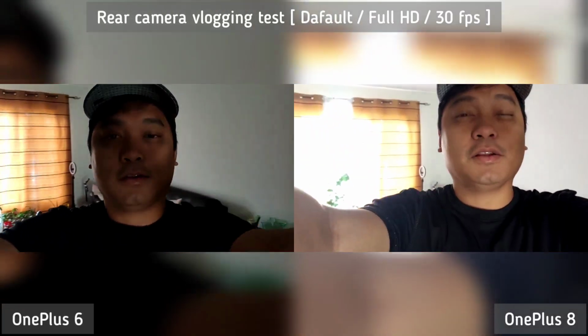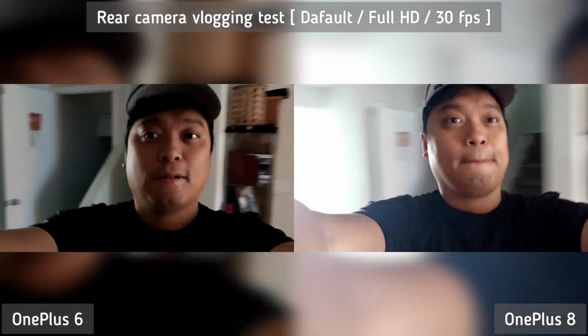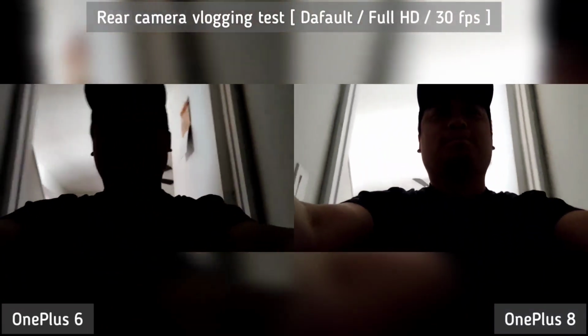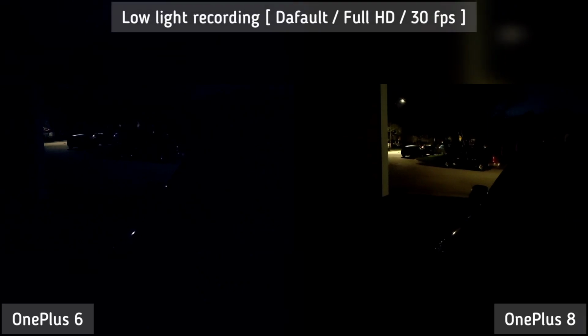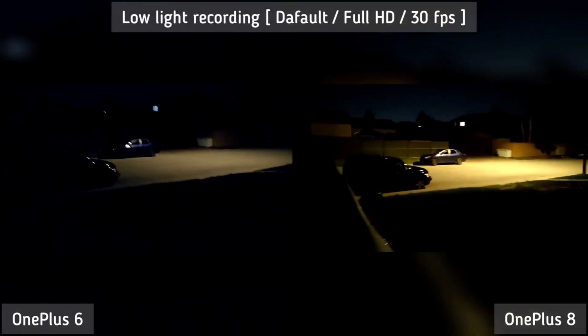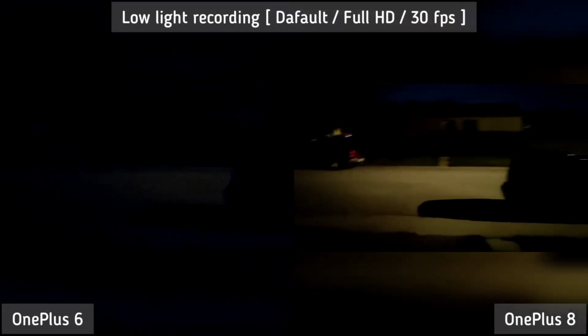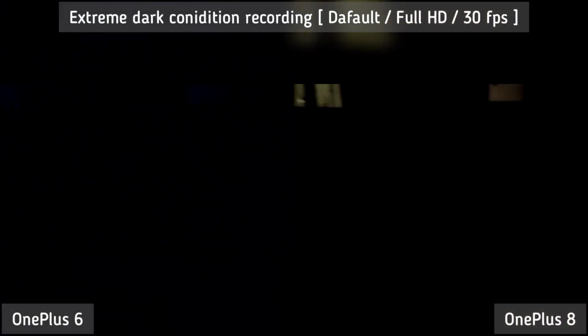This is the rear camera vlogging test. We're also indoors, so you can see a little bit of its low light capability. Look at the colors, which is livelier. This is against the light. And we're running for the video stabilization and a little bit of low light here. OnePlus 8 versus OnePlus 6 in low light condition, and extreme dark conditions.